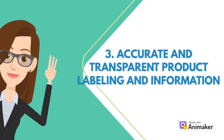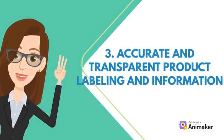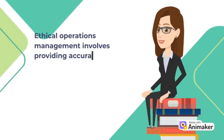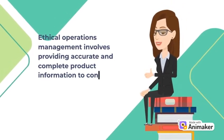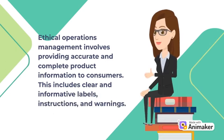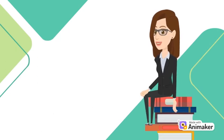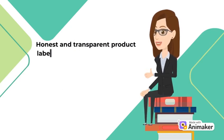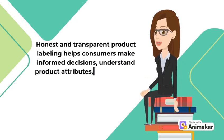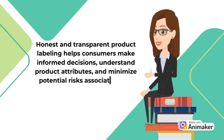3. Accurate and transparent product labeling and information. Provide accurate and complete product information to consumers. This includes clear and informative labels, instructions, and warnings. Honest and transparent product labeling helps consumers make informed decisions, understand product attributes, and minimize potential risks associated with product usage.